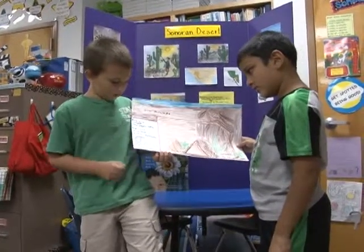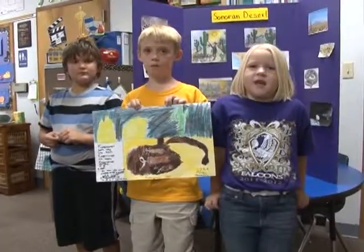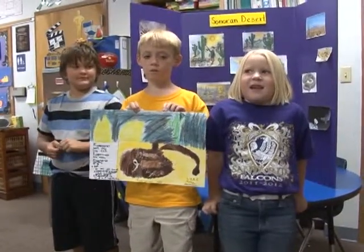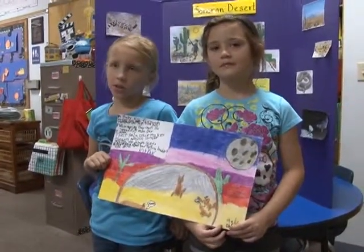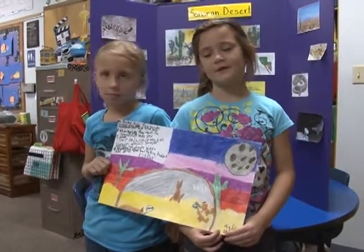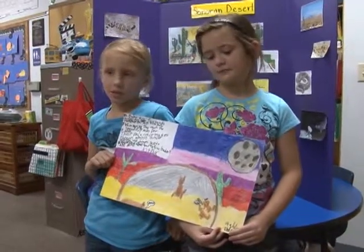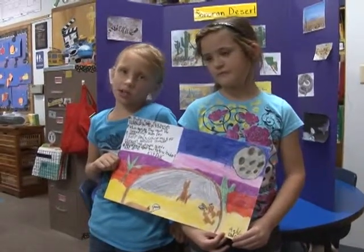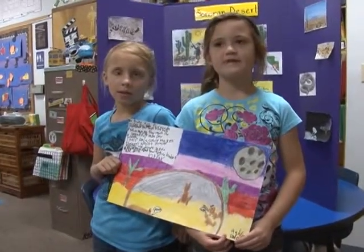They researched their animal, they wrote a report about it, then they made a poster and shared it with the class. Baby kit foxes need to eat about 100 pounds in its first 2 months of life. When running, a kit fox reaches a speed of 25 miles per hour. Their pale color makes them almost invisible to see against the desert sands. After mating, about 4 or 5 babies are born.